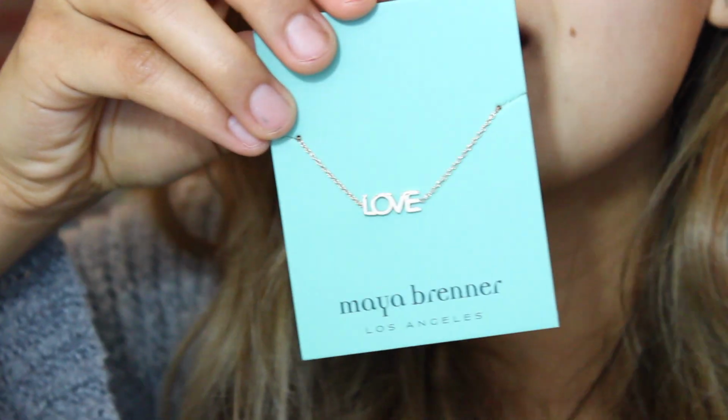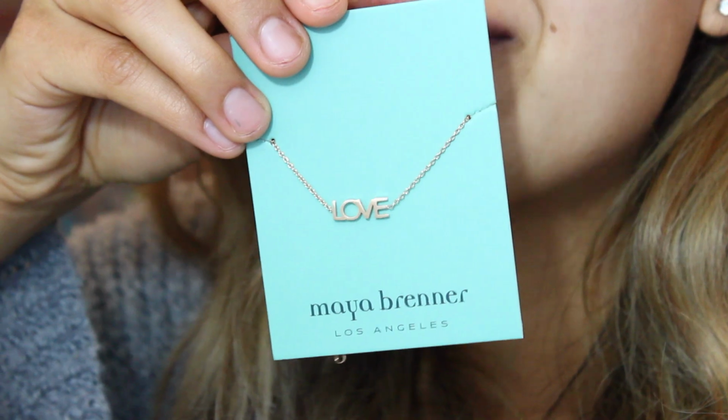Next thing kind of looks like a perfume. Oh my god, no, it's a candle. Oh my god, and it's so cute. It literally smells like Manhattan Beach, like what it says in the front. The little light blue pouch says Maya Brenner on the front, Los Angeles. It's jewelry. It just says love. Oh my god, all you need is love. A guava body butter by Kors.